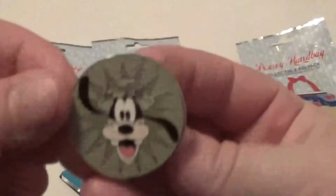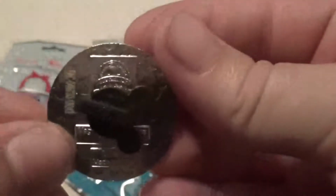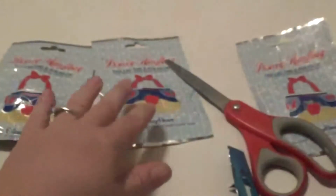And we got Goofy, which is cool because I collect Goofy. You can have him, Mama. He's cute. I don't have this pin. You can have it. Alright, so this is the handbag pins.